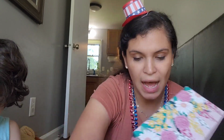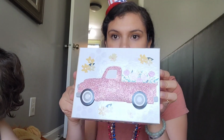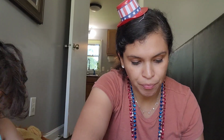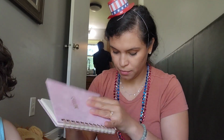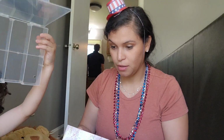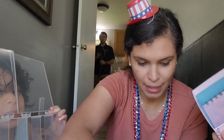So I have this little box right here. And inside the little box, I'm going to put this little notebook with these little cute pages. I measured it to make sure it fit in there, but I guarantee it's not gonna fit. Oh my god, that's big. It fits. Mommy, it's a window.